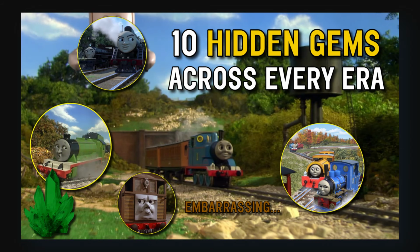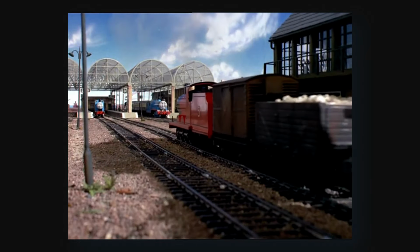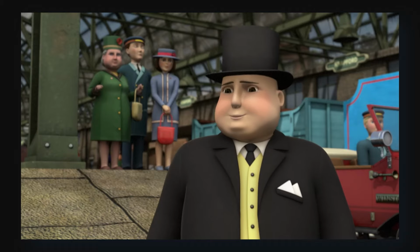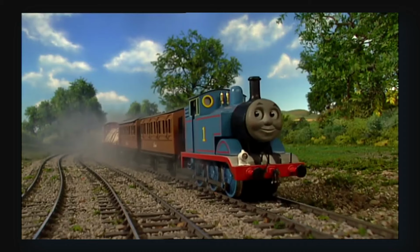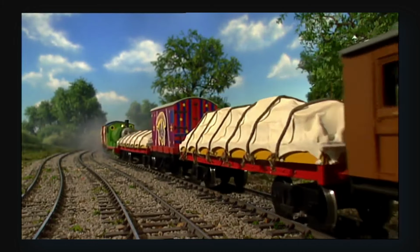And there you have it, folks, 10 more hidden gems of Thomas and Friends that you should go and check out. It was fun to spotlight episodes from every era this time around, and to show that even the worst eras of the franchise have their moments hidden somewhere. I wanted to spread everything as evenly as I could, with 5 model episodes and 5 CGI episodes. I find this video to be very appropriate as a celebration of 40 years of the show, where every era gets some love.